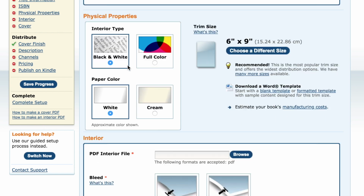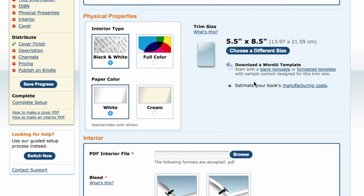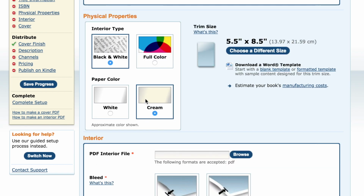Then you will enter the physical properties for the book. We recommend black and white interiors. Standard book size is 5.5 by 8.5. You can choose white or cream paper color, but we find that the white paper color just looks like you've printed out of your printer. So we prefer the cream paper for books, and we find that looks a lot more professional.